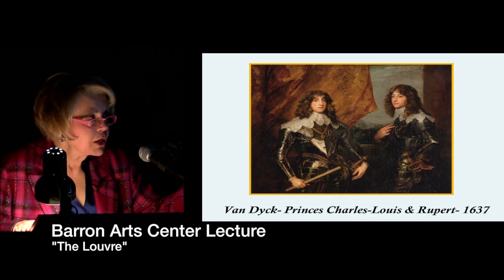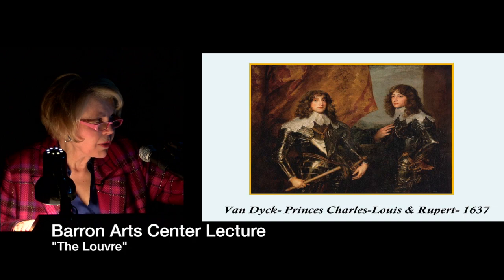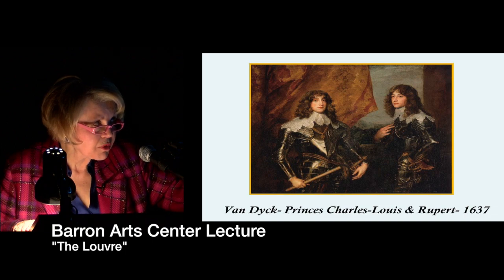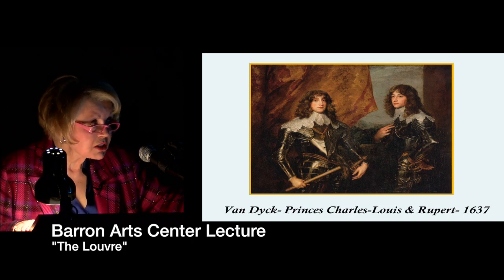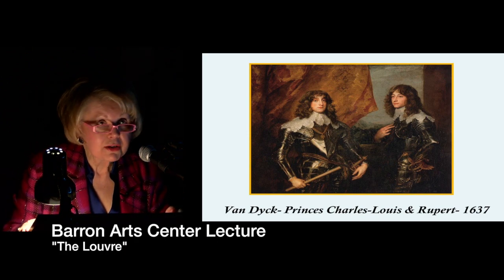Okay, now, you notice that the young man here, Prince Charles Louis, is wearing a medal of St. George, which shows that he's a member of the Order of the Garter. This is his younger brother, Rupert. Rupert became an admiral, and also he was an artist as well, and was very interested in engraving. They ultimately did manage to get back the family lands and went back to Germany.